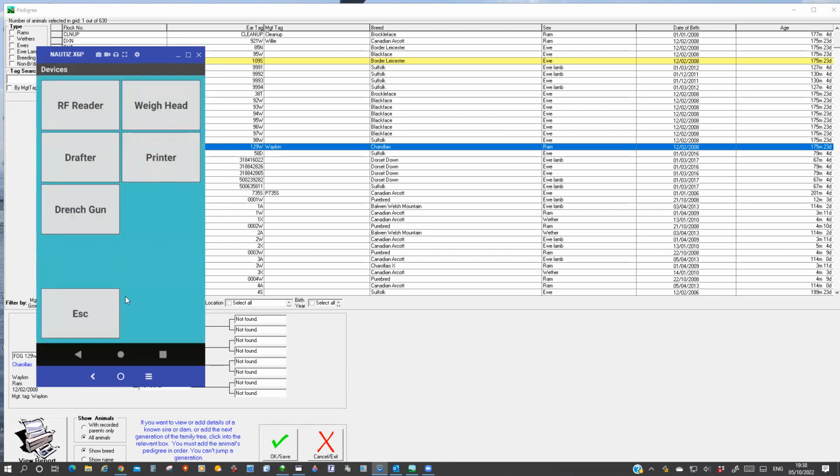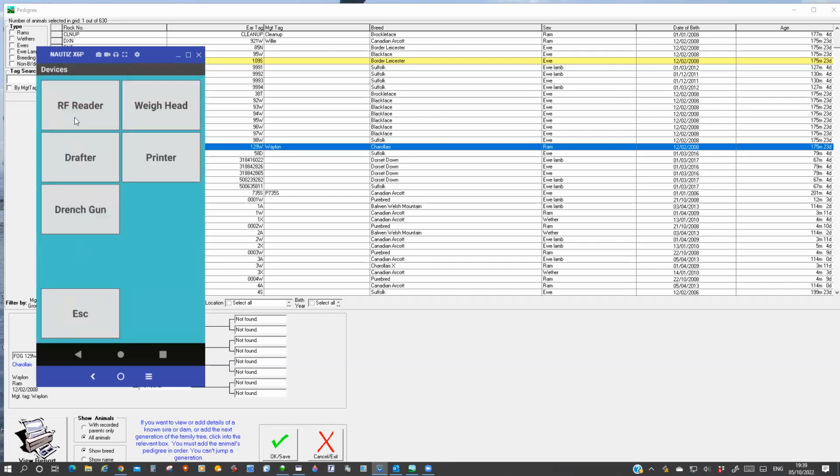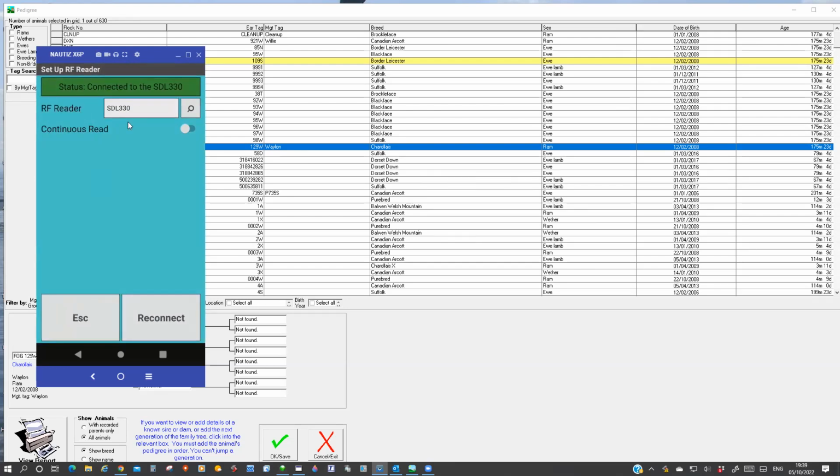Devices. You want to connect to a scale head, to a True Test scale head, or a Gallagher scale head, or the Shearwell scale head, because Shearwell made their own. You go to set up your weigh head, you click your scan button, and it will look for Bluetooth devices. A list will show up. You select from the list, and you click connect, and it will connect to that scale head. And that's the same with the RFID reader. Right now, we are connected to the Shearwell Data 330, which is the one that is built onto this unit. If you have a True Test or a Shearwell stick reader, you can actually find it and connect to it as well, instead of the one that's built onto the unit.